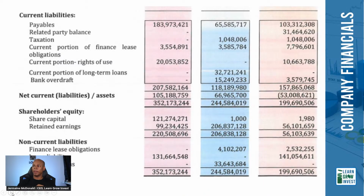In terms of their liabilities, we see payables being 183 million. Again, it could be that credit terms are worked out with suppliers and are maybe paid based on certain milestones, but that's something to watch as well. So that has grown from 103 million at the end of 2021. Let's see what else we want to look at here.